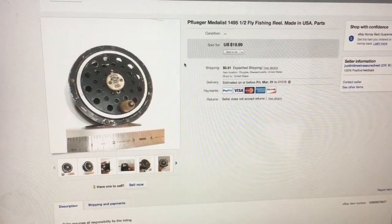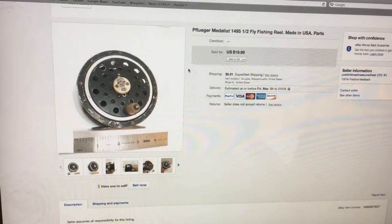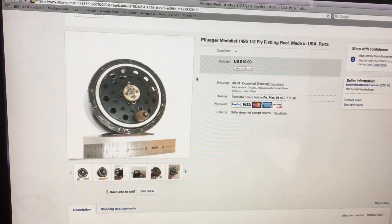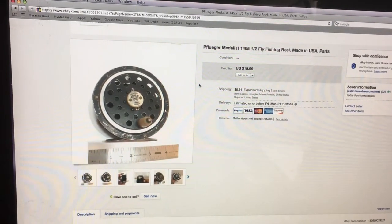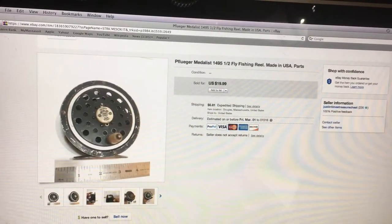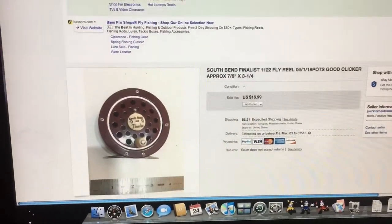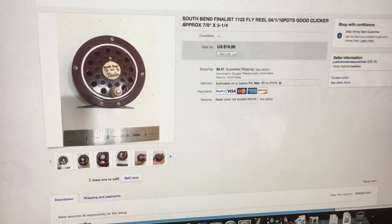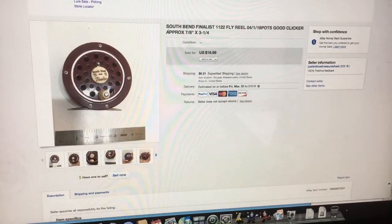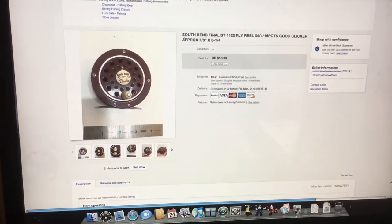Next we have this Fluger 1495.5 fly fishing reel. Listed at $19.99. It sold pretty quick. All these were selling the same day, pretty much. This is the one that I got crossed with. The next one, I'll show you the next one in the same thing here. This is the other reel, and it was sold for $16.99. And this is Bob's reel, and the other reel is Mike's reel. So I sent this reel to Mike, and Bob got Mike's reel.